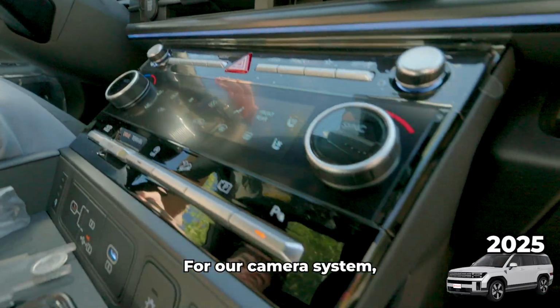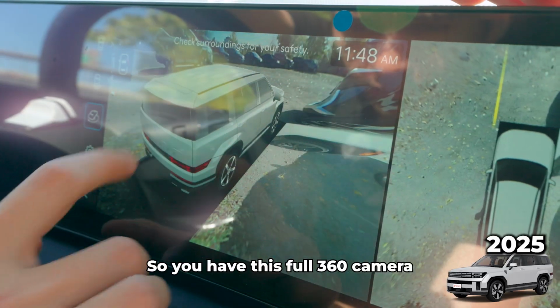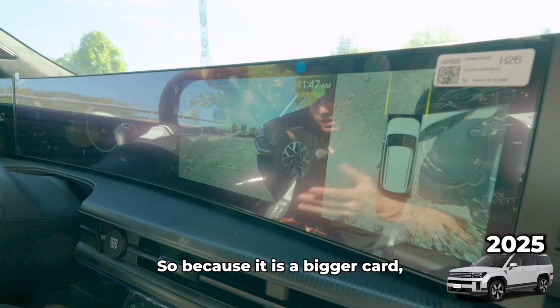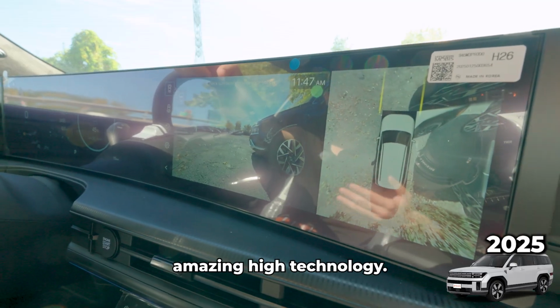For our camera system, it's a little bit more upgraded in the newer model, naturally. So you have this full 360 camera that you can move and play around with, and it also even has a front camera. Because it is a bigger car, parking seems easier when you have access to all of this amazing high technology.